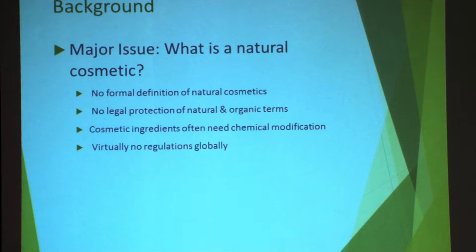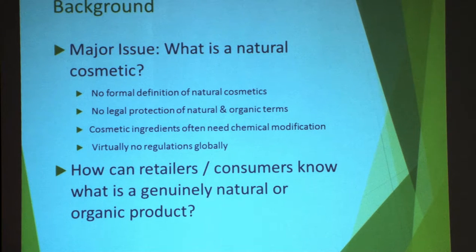Cosmetic ingredients, as we know, normally need some kind of chemical modification for them to really perform the function we want. And there are virtually no regulations globally. The exception there is an organic regulation in California. But in most of the rest of the world, often foods are regulated, but not cosmetics. So if you're a retailer or a consumer, how do you actually know those products you're being offered are genuinely natural or even organic? Or are they just a product that's been greenwashed?